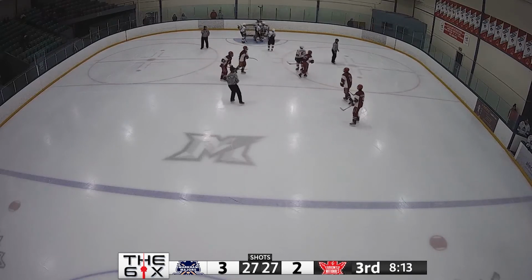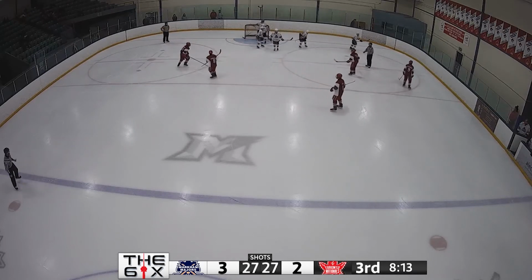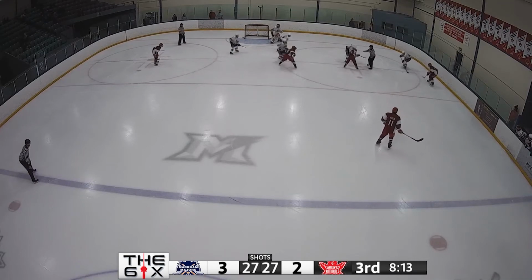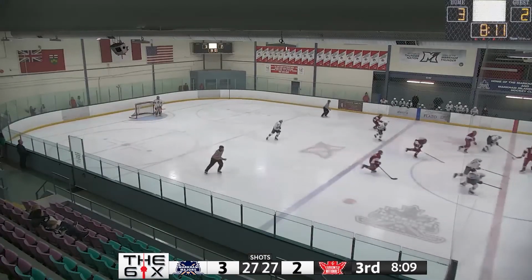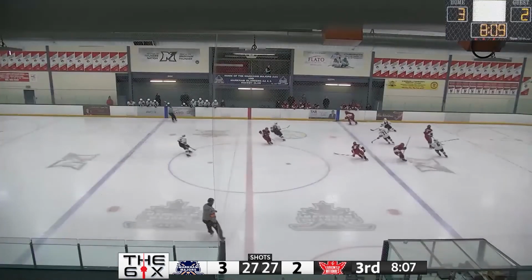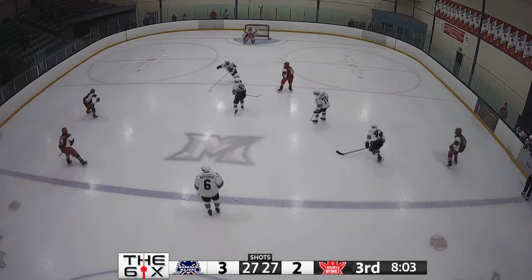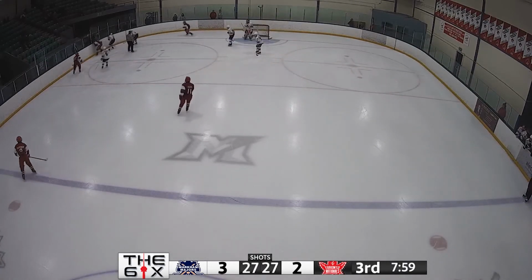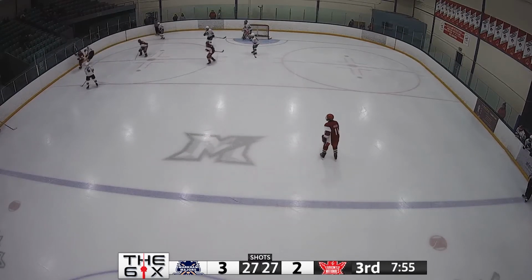8:13 to go in the third period. It's a couple taps there from his teammates after making the good save. There's that play again with Cameron Allen at the point, but this time the faceoff is won by the Markham Majors. 3 wide, breaking into the offensive zone, defended beautifully there by Allen. Played through the middle once again. 2-on-1 opportunity developing right to the middle, and he was looking for the return pass was Ibbotson, and he couldn't find him on the golden opportunity.